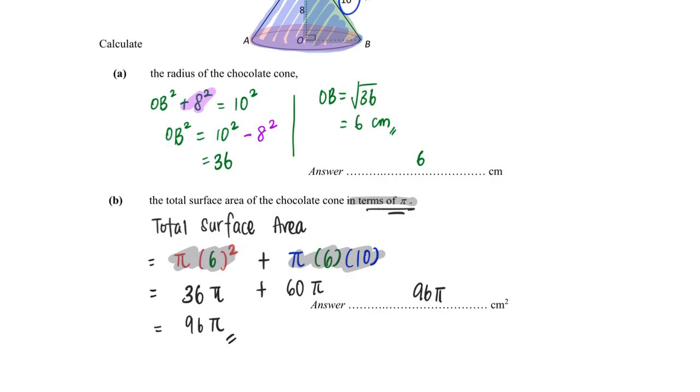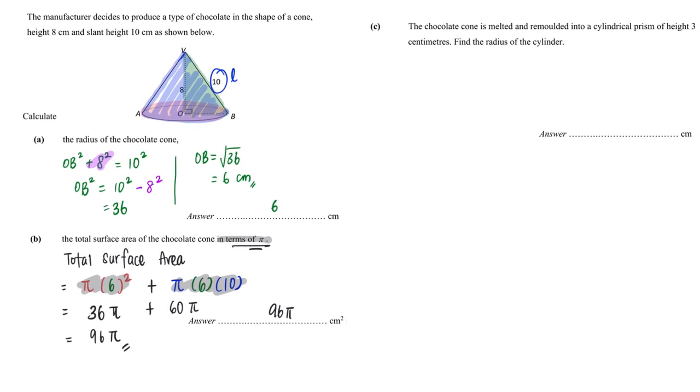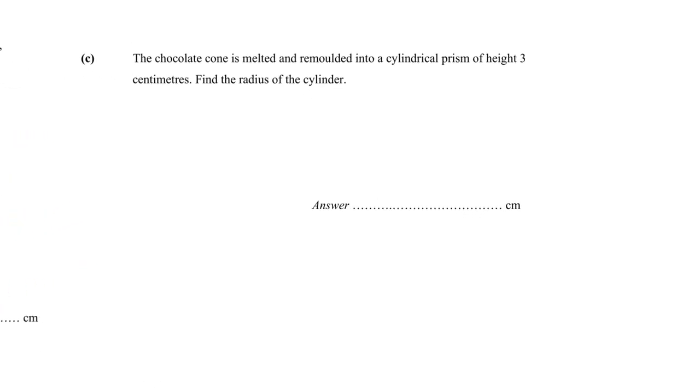Alright. And for the last part, we are going to melt this chocolate and mold it into a cylindrical prism. Okay. So the very first thing to remember or to take note is that for this case, the volume remains the same. Yep. So we can tap on this to find the radius of this new cylinder. This means that the volume of this chocolate, we will need to then find it, yeah?